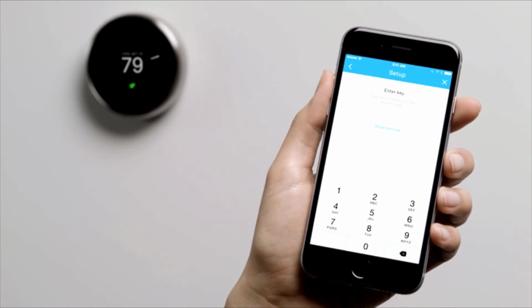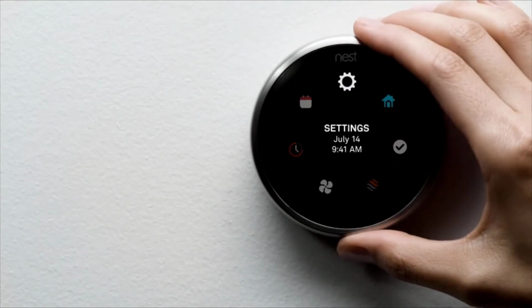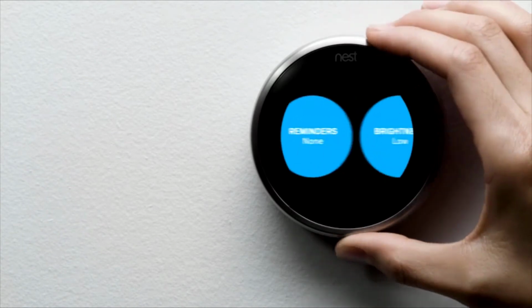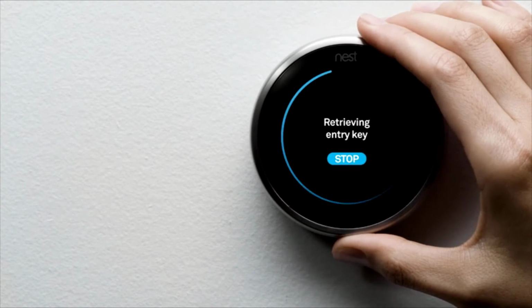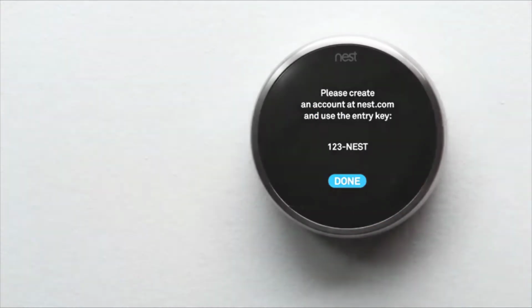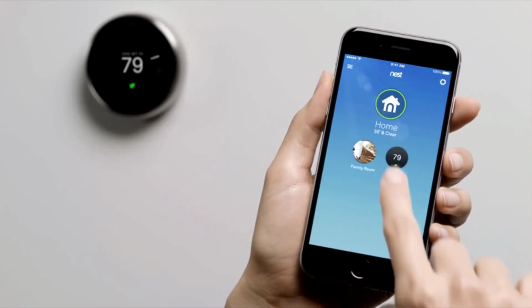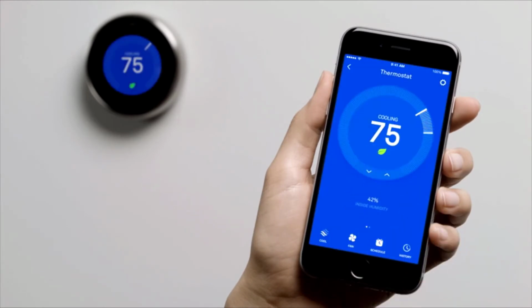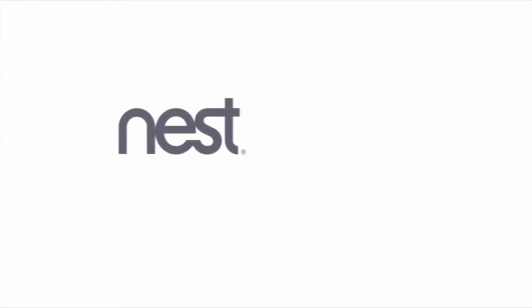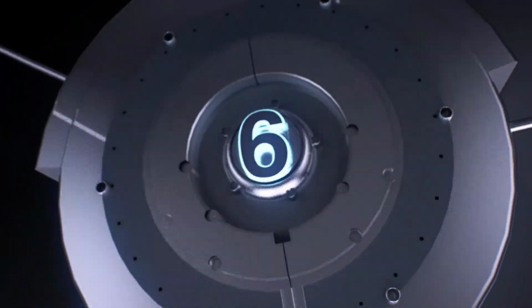When you get here, you'll enter a key code. It's easy. Just tap Show Me How. Press your thermostat's ring to get to the menu. Select Settings, then Nest Account. After you've entered the key, it'll appear on the Nest app home screen. Tap on your thermostat to adjust the temperature, change settings, and more. That's it. To learn more about the Nest thermostat and how to use it, go to our support site.